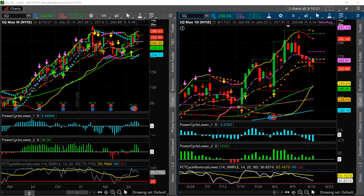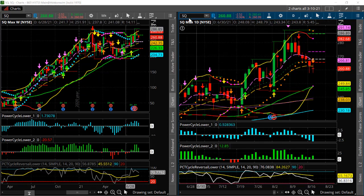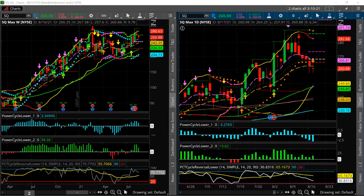Another big holding is Square, at 4.55%. You can see it's breaking down below the 21 period moving average, so watch out on this. If this support fails, it doesn't really have any good support until it gets back down to about 247. So that would be momentum on it as well.